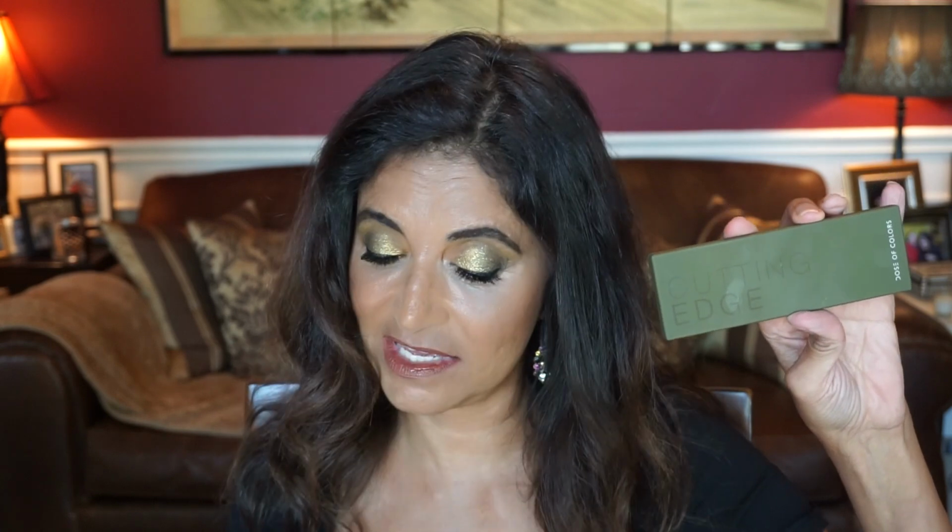So yeah, I have an eyeshadow palette addiction. I can't help myself. When I saw these two new palettes from Dose of Colors, I thought, yeah, I gotta get those. And here they are right now. This one is called Cutting Edge and this one is Smokey Soiree.